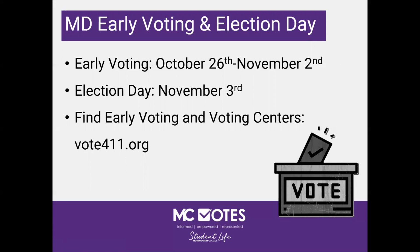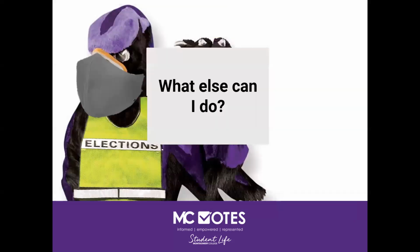On election day, if you choose, you can vote on November 3rd. You will need to check what the closest polling place to you is and what has been assigned to you, as we are not sure what polling places will be open due to shortages of election judges, as well as sites where we can adequately socially distance. Either way, if you do vote in person on election day, we encourage you to be prepared to potentially wait in line and, of course, protect yourself and others by wearing a mask. You can find early voting and voting centers by starting at vote411.org.